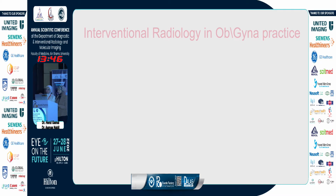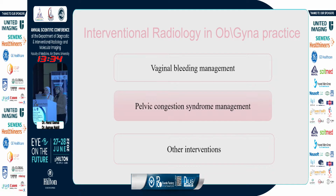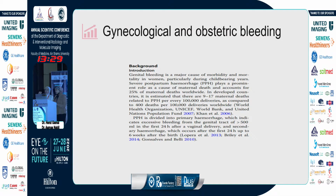So, IR plays a very important role in women's health, with a growing role, especially in vaginal bleeding. We also have pelvic congestion syndrome management, as well as many other interventions like tubal coiling, drainage of pelvic abscesses, and breast interventions. Gynecological and obstetric hemorrhage is a significant cause of female morbidity and mortality throughout the world. Postpartum hemorrhage itself accounts for 25% of maternal death worldwide. Interventional radiology now plays a very important role in the prophylaxis and management of these cases.